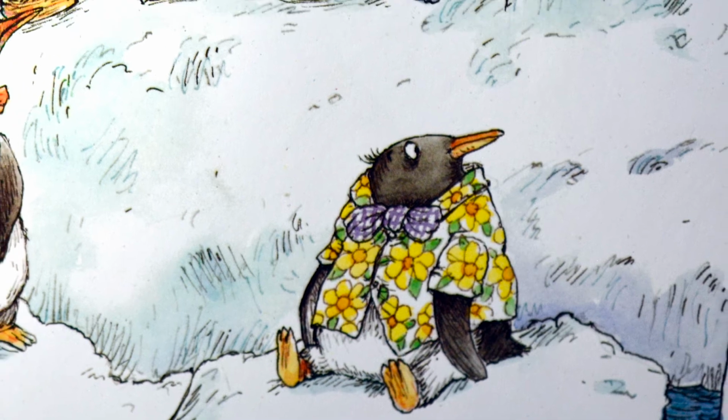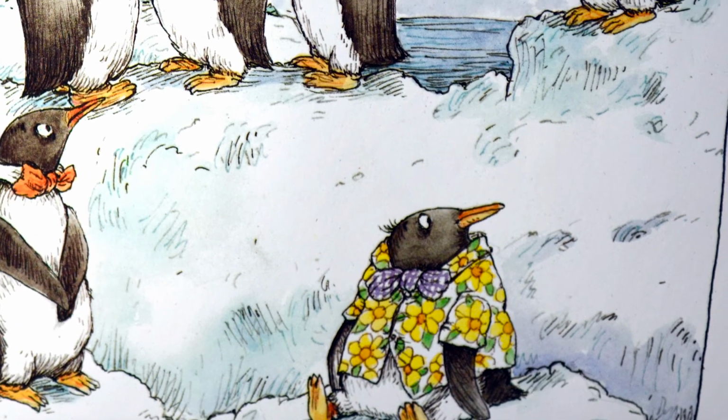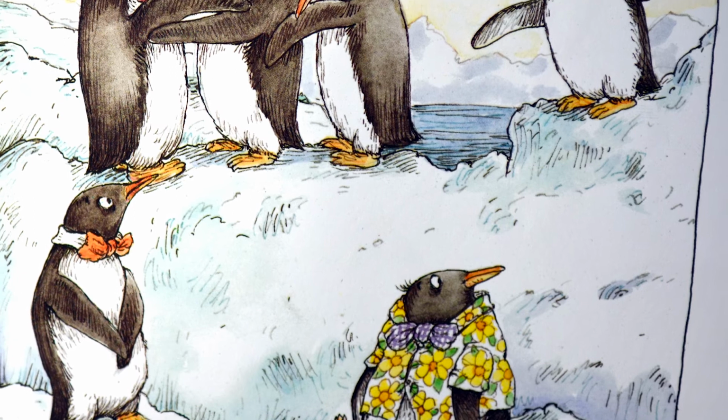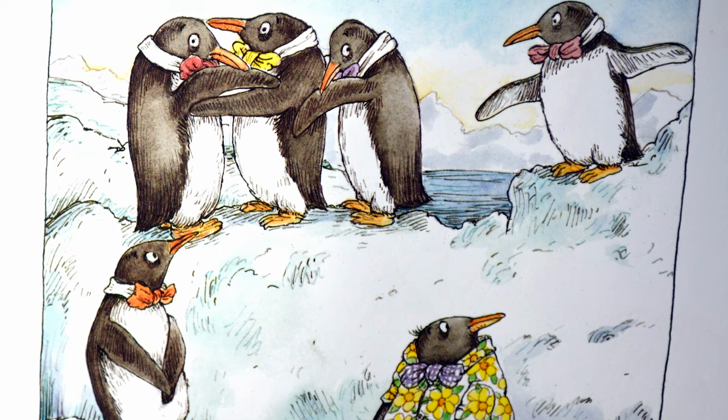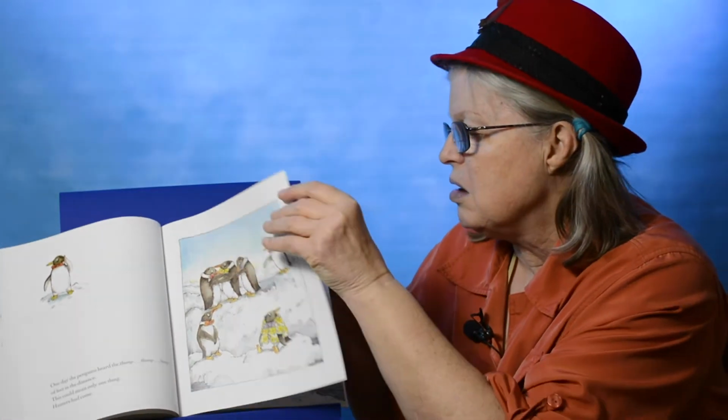And Tacky's friends went, uh-oh, that sounds like a hunter song. Oh no, what are we going to do? The hunters are coming. They want to catch a penguin. Should we take a look at the hunters? There they are.